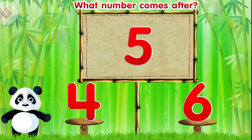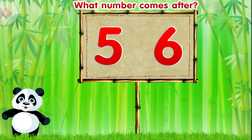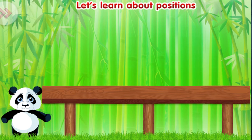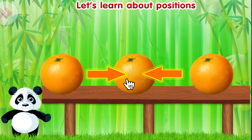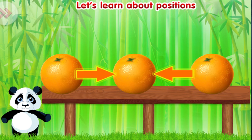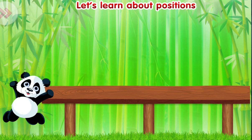What number comes after? 6. 5. 6. Great job! Let's learn about positions. Left. Middle. Right. Great job!